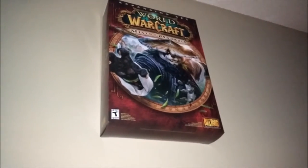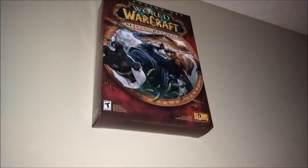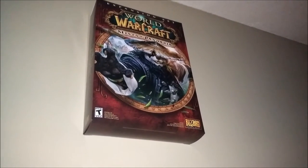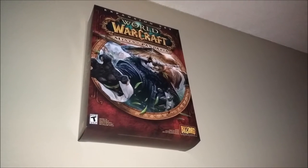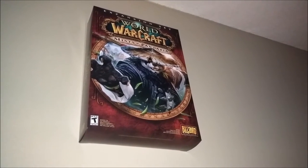It is a life-size model of the Mists of Pandaria World of Warcraft expansion set. I received this when I went to the launch event for Mists of Pandaria. I've been to every single launch event since Cataclysm. I've been playing the game since right before Burning Crusade. But I never went to the launch events for Burning Crusade and Wrath of the Lich King. So I started going ever since Cataclysm came out.